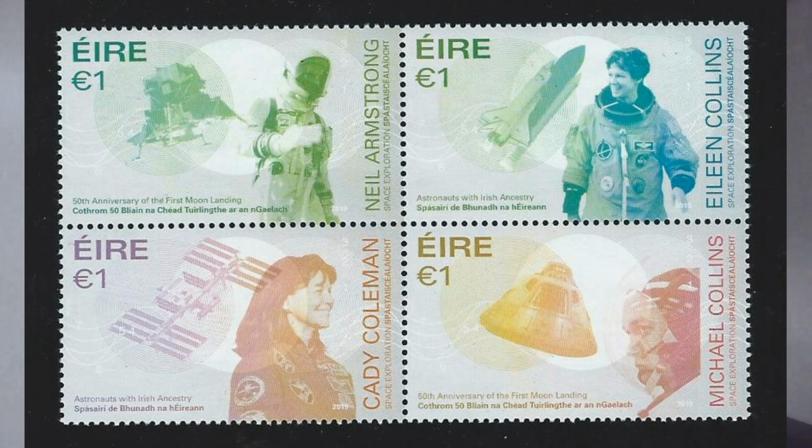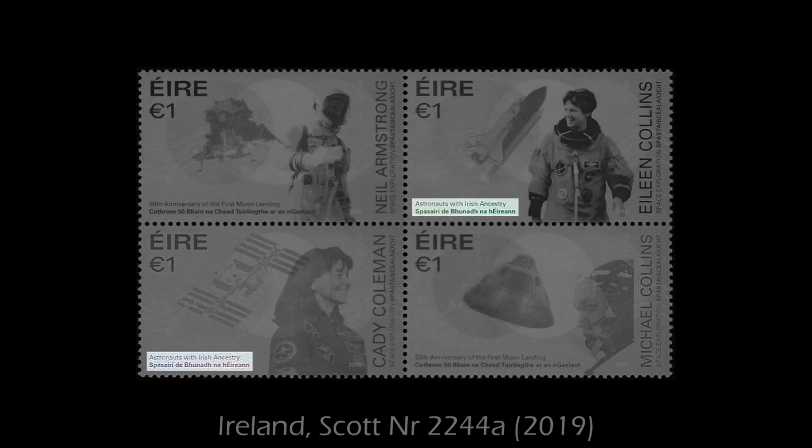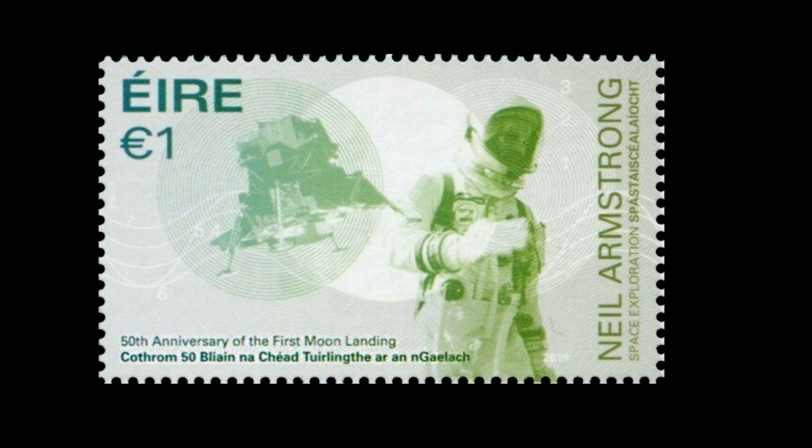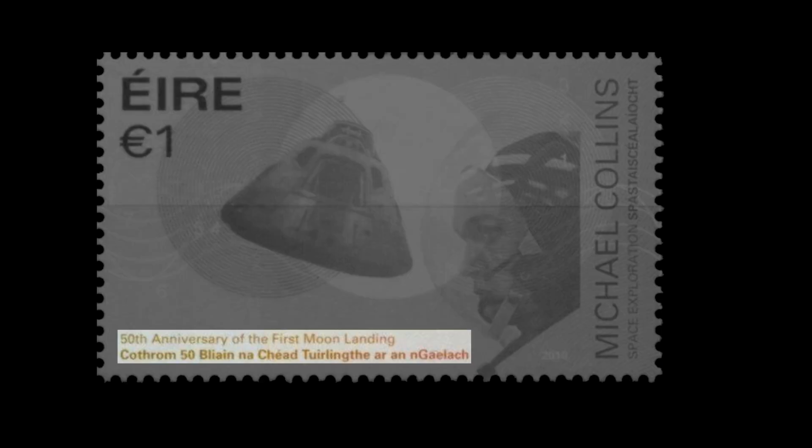In 2019, as many other countries did, Ireland released a set of stamps honoring the 50th anniversary of the first moon landing. Now, only 2 of the designs actually related directly to the mission. 2 of the stamps honored 2 astronauts with Irish ancestry, Katie Coleman and Eileen Collins, and they were inscribed as such. The other 2 pictured Michael Collins and Neil Armstrong, with the inscription 50th anniversary of the first moon landing on each one, in both English and in Irish.